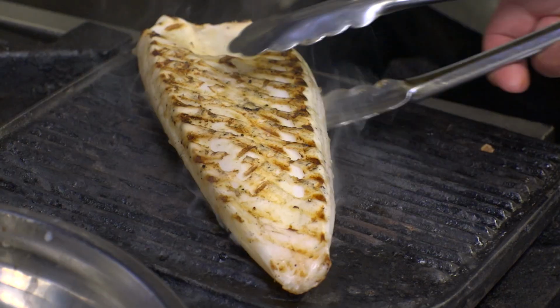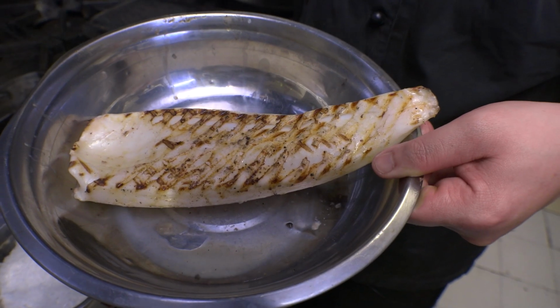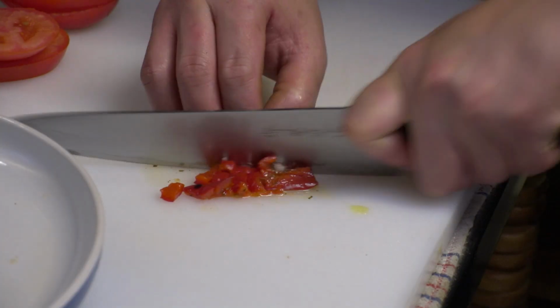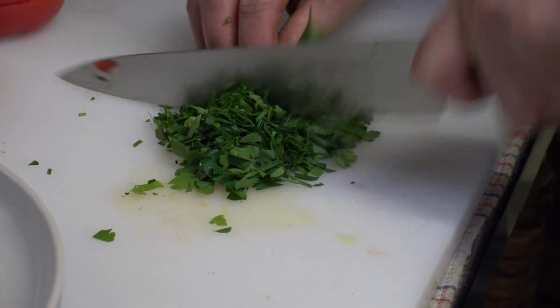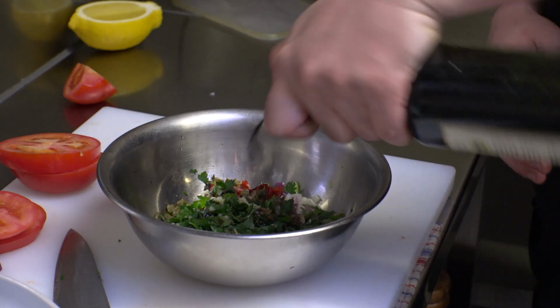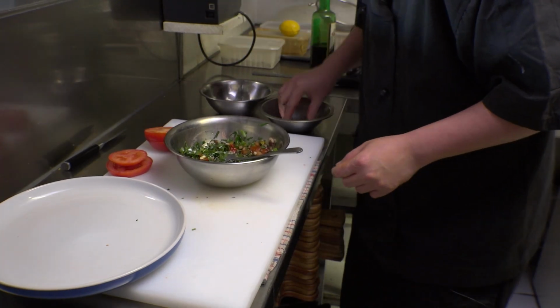So this is ready. We're just gonna take it off and prepare it, and we've got the salsa done now, ready to go. Got the Spanish onion, roasted peppers, tomato, capers, and chopped parsley. And I'll put garlic in it. To finish off, balsamic and some thick vincotto, touch of salt, touch of pepper.